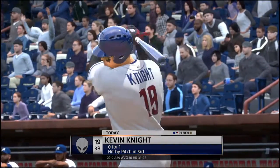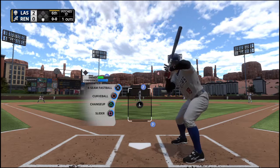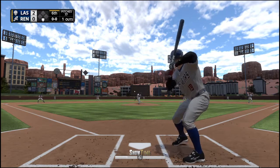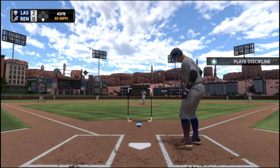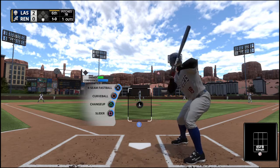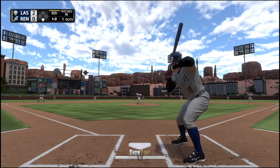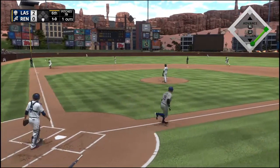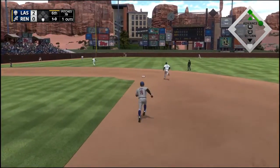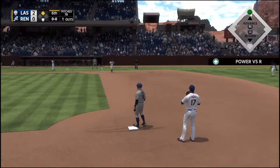Here we go. At the plate, Kevin Knight now batting. He flew out in his last at-bat. Here's the first pitch to him. And a fastball just below the knees, ball 1. 1 out, nobody on. On a line and that's a base hit into left field. Legs churning, he's headed for second. And he'll pull into second with one away.